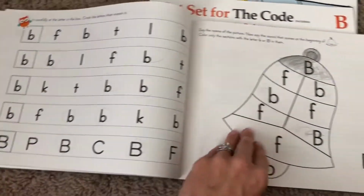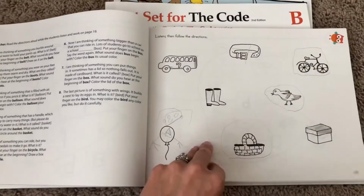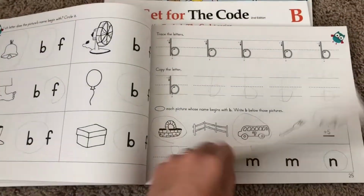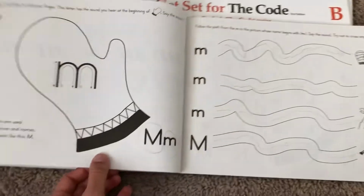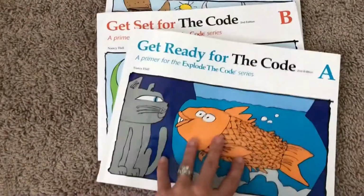So that's how it goes throughout the whole thing. You're doing these activities for this letter. And then when you get to the end of the letter, you do this differences page, and then you know it's time for a new letter. So it does that throughout all the books. So that was book A.